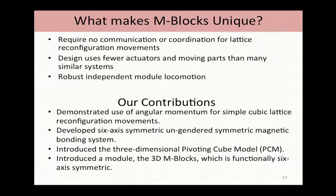So what specifically makes these different than all the other systems you've seen? One of the most important aspects is that we can move a module without any coordination with other modules. We certainly can coordinate, but almost all the other systems require direct choreography between two modules in order to move, and this greatly complicates the control because you have to have a complex system to deal with that. But in our system, a single module can just move on an inert lattice, or it can move with communication. It also uses fewer actuators and moving parts than many similar systems, and we have the robust ability to move underground, such as in the Roombots example, where they were rolling underground. We can do essentially exactly that just by spinning the inertial actuator.